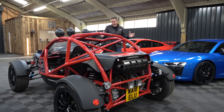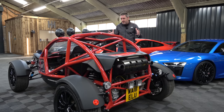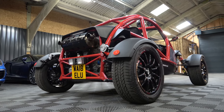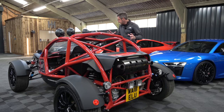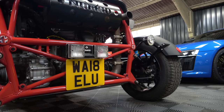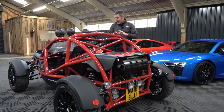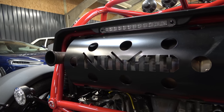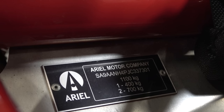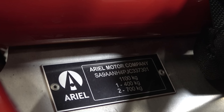So first off, what I love about the Atom and the Nomad is this exoskeleton design. It's amazing. Everything's on show. Everything's on display. You can see all the suspension components, the springs, the dampers. Inside, you just get to see everything. It's an awesome thing. Now, what that means is this car doesn't weigh a great deal. We're looking at around about 1,100 kilos. But what's under this cover is quite special.